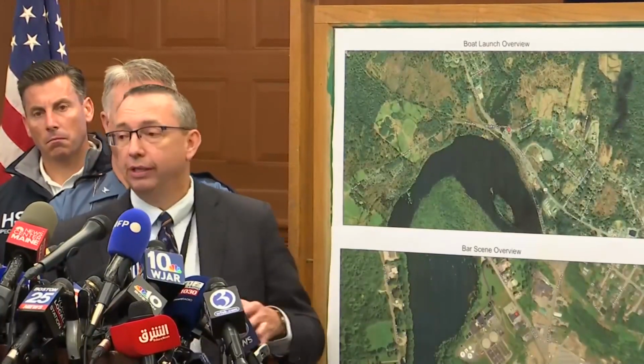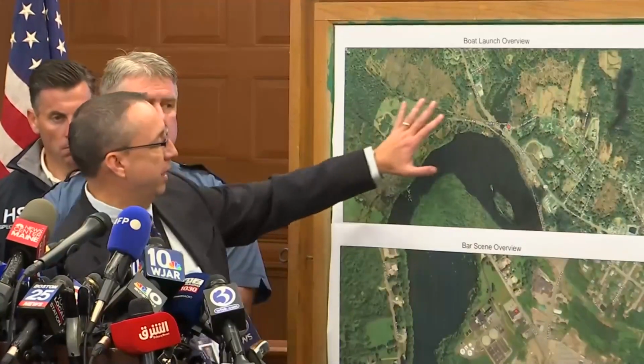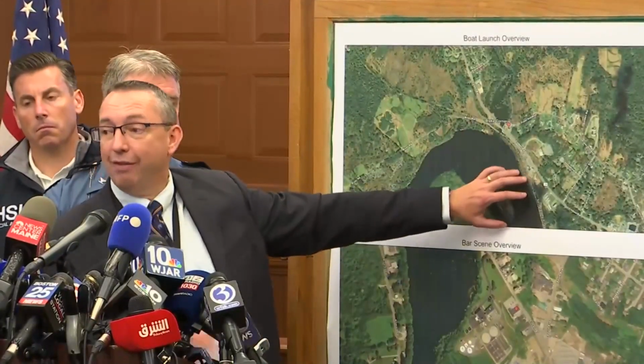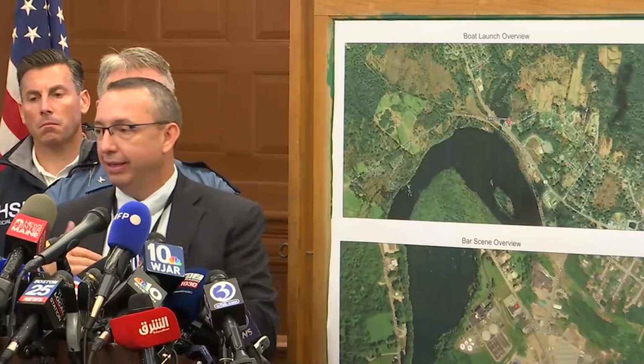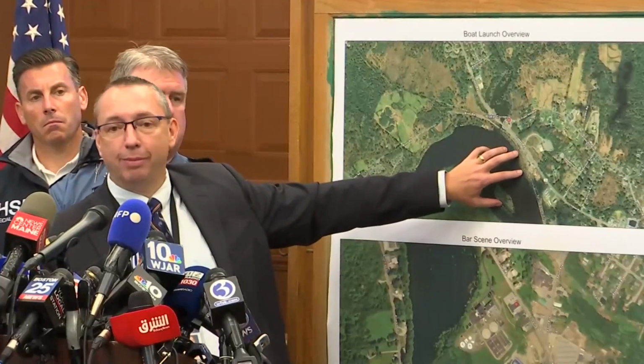And that's going to look like a couple of different things. So the very first thing that you're going to see out there is some air resources that will fly over this particular area. And they're looking to see what can we clear from the air. Do I have to put divers in that particular area, or can I tell from the top, based on the current and how muddy the water is and all those other things, can I see to the very bottom here?